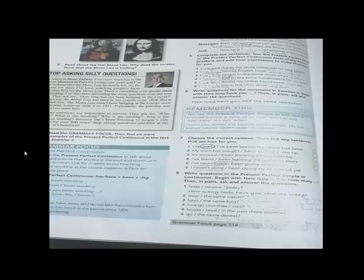Third prep, Unit 1, Focus, Student Book, page 18. In this page we are going to deal with the grammar part, and we are going to know more about the present perfect continuous. We use the present perfect continuous to talk about unfinished actions that started in the past and continue in time up to now. And we use for or since to say how long.